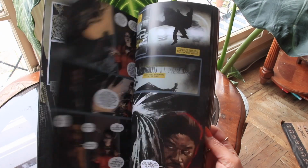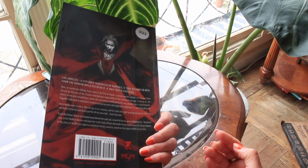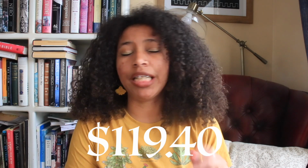It sounds really good. The illustrations are pretty beautiful from my initial flip through, and I'm so looking forward to reading it. I have no idea who commented that they had this checked out, or that they were currently reading it, but thank you for commenting that because I am really, really looking forward to diving into this one. And that is it. That is everything that I've checked out this week. I have saved a grand total of $119.40 by checking out all of these things from my local public library system.